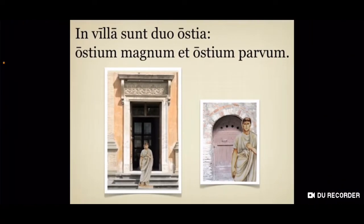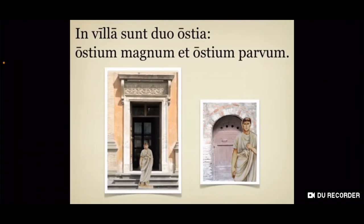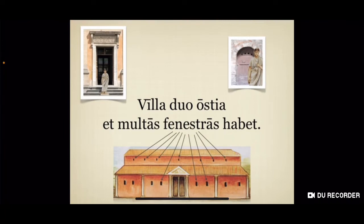In villa sunt duo ostia, ostium magnum et ostium parvum. In the villa are two doors, a big door and a small door. And you already know the servants have to go through the small door. Villa duo ostia et multas fenestras habet. The villa has two doors and many windows. Fenestras.